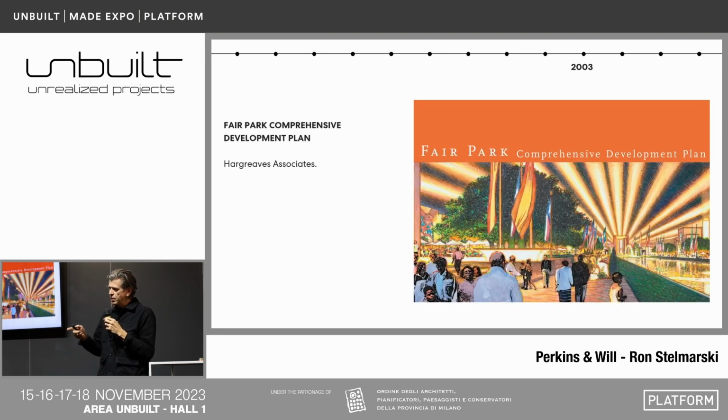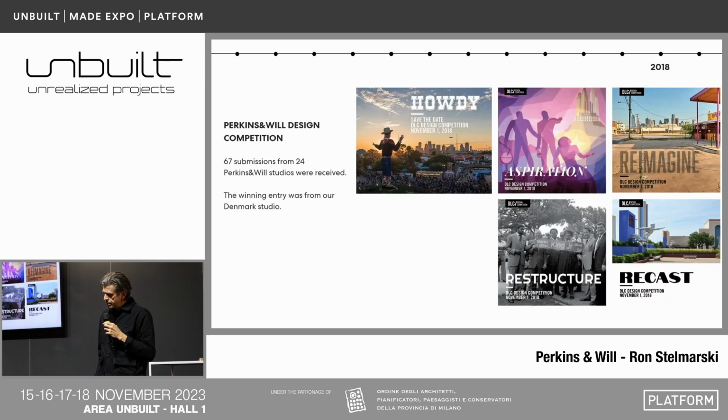In 2003, there was a comprehensive development plan by George Hargraves, and they took a holistic view. The problem is nothing happened. That got stalled, and so since 2003, there was nothing. So here's where we get opportunistic, and here's where the unbuilt maybe has a chance to become built.